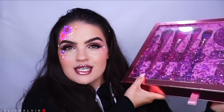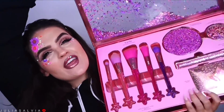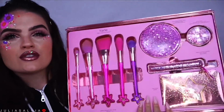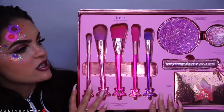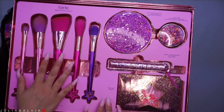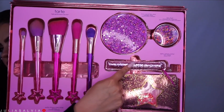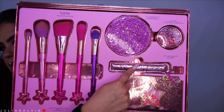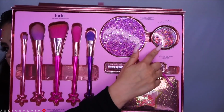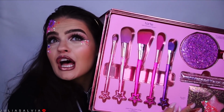Hey, we're back. The brand new Love, Trust, and Fairy Dust Collection from Tarte. You have 5 brushes in this collection. You have glitter. You've got a repackaged Lights, Camera, Lashes mascara. You have a beautiful eyeshadow palette and a blush. And did I mention you got glitter?